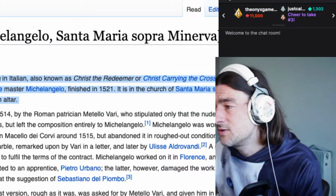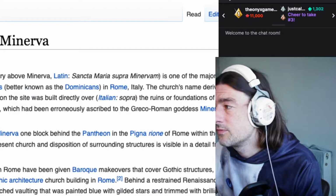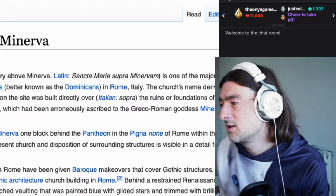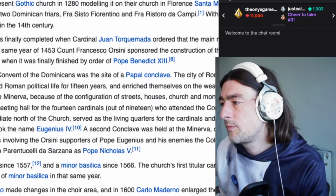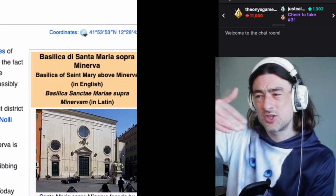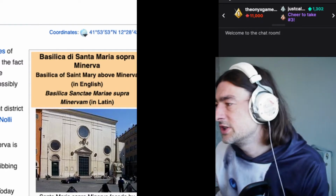I've probably seen that as well. Where is this church? Basilica of St. Mary above Minerva. I mean, do I recognise it? I think I do. I think I know where it is. I'm not an expert, but I'll show you the basilica. Look, it's only little like that, but it sits on a square. And I think we went to this square at some point. I'm not certain.